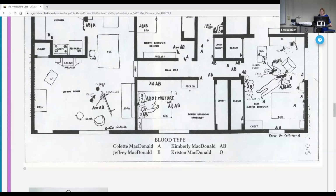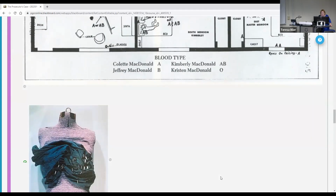And where is the other little girl's room? I'm not sure. I think this is it. Yeah, Kristen is the baby. And you'll see her blood in here too, with Colette's. So we'll look at that in more detail tomorrow, okay? But for now, that would be the kind of exhibit that you definitely want to know what you were doing with and put up there in front of the jury so you can answer the questions better than I'm answering right now, okay? And it tells a story.